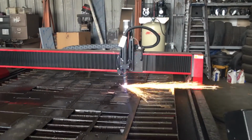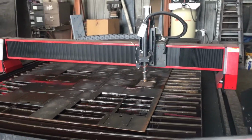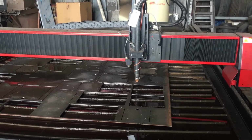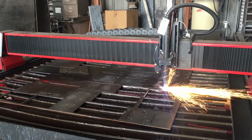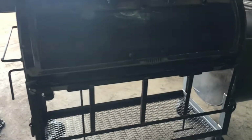Here it is, Friday afternoon, and we are working hard in the Gator. I'm running the CNC plasma all day today, cutting out our birdhouse stacks. And we've got a 2448 that's completed right here. Looks to get prepped and painted.